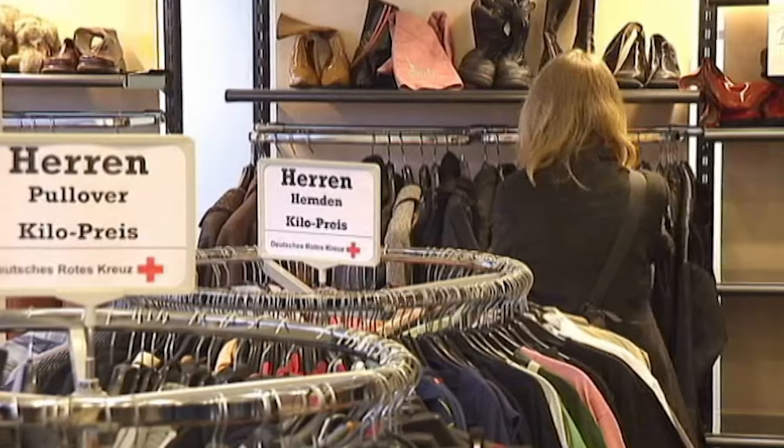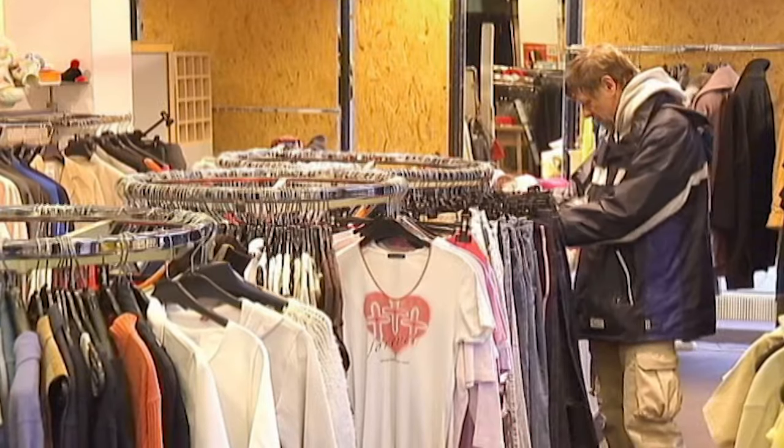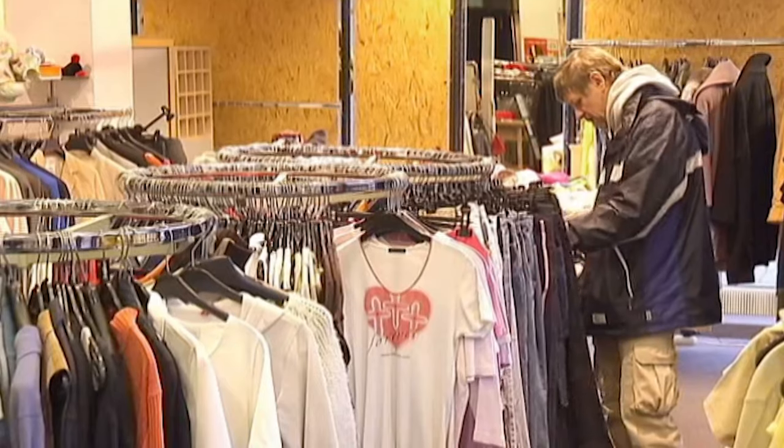We use the donated clothes to raise money, because we get a lot of donations from the public, but we receive more than the clothes fans need. And we need money to finance other projects run by the Red Cross in Hamburg, and that's why we're doing this. The sale of second-hand clothes benefits the aid organizations, and their customers can pick up some great bargains.